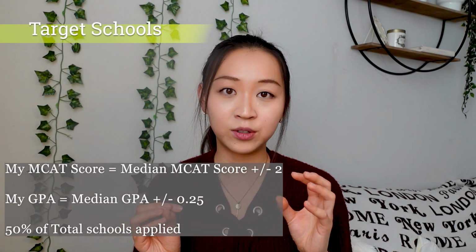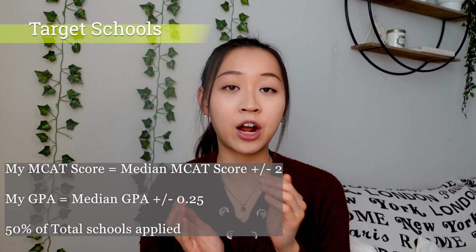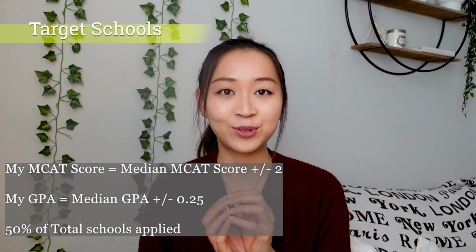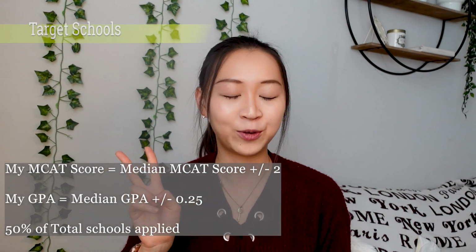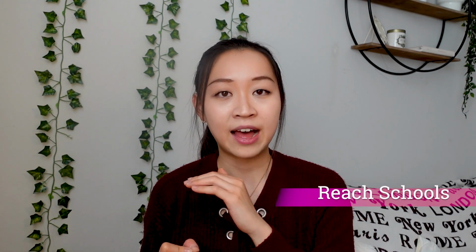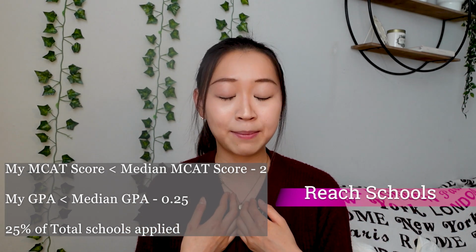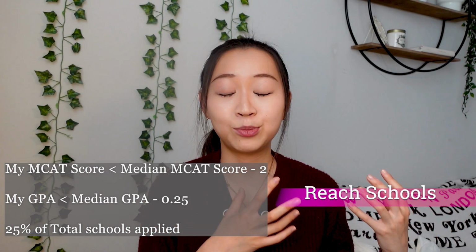For target schools, I considered the schools within 2 to 3 points of my MCAT a target school, and also within 0.25 of my GPA. Both criteria have to be satisfied too. And reach schools are the schools that have median MCAT scores 2 to 3 points higher than my actual MCAT score, and also a median GPA that is 0.25 higher than my actual GPA. For me personally, I had a 3.88 GPA and an MCAT score of 515. I felt like I had a pretty solid GPA, so I categorized these schools mainly based on my MCAT score.